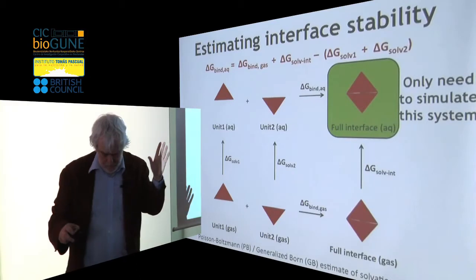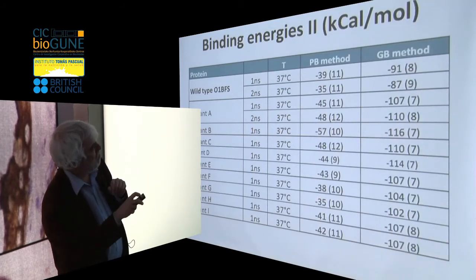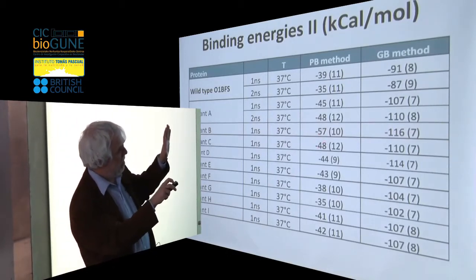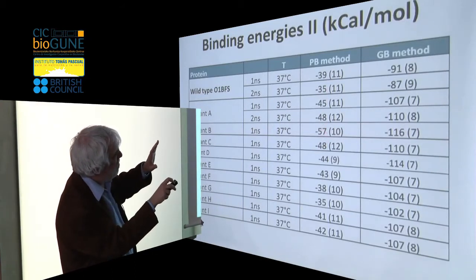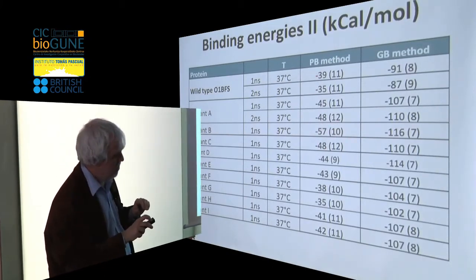Question is, does it work? We've produced calculations which show that a number of mutants, these are sort of being trialed by the vaccine company, so I haven't said what they are, but the sort of thing you'd expect. We can see that, for instance, the mutant B looks more stable. Several of these are significantly more stable than the wild type.